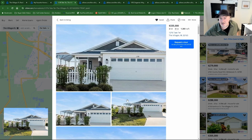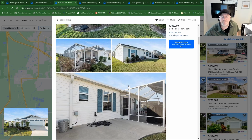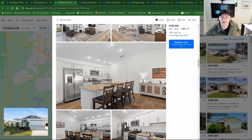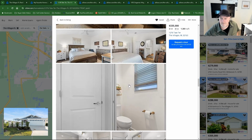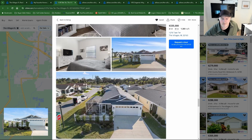It's a nice home. I actually like this style home. This has the birdcage on the side too. It's got extra space to sit out and hang out. It's a nice home. Okay. Basic countertops. You're on a corner lot. A little bit bigger.